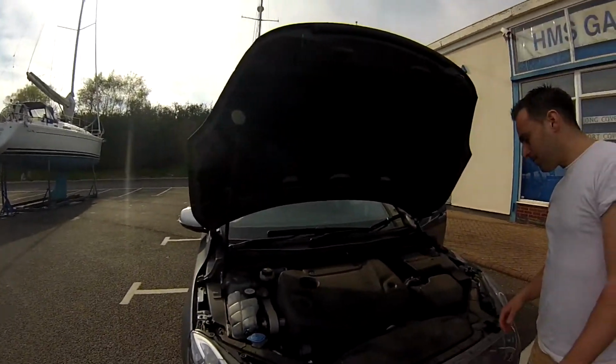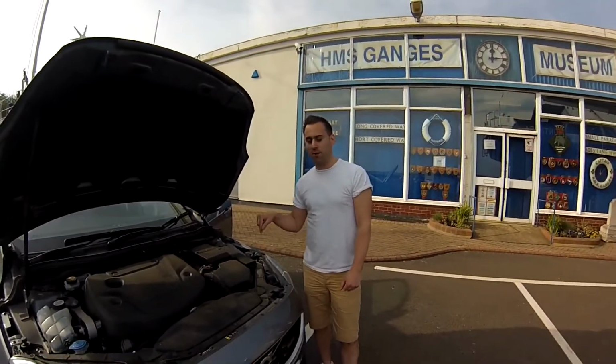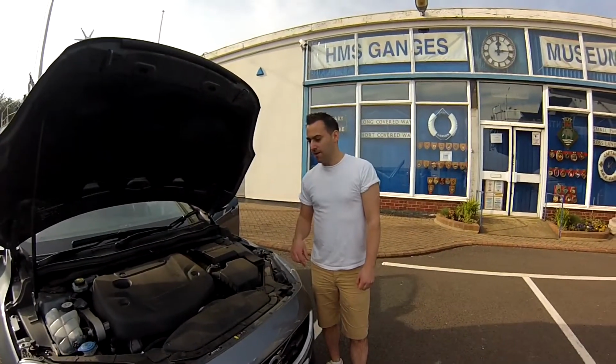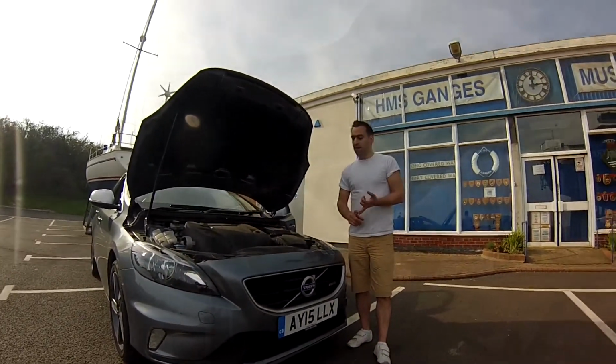But yeah, to be fair, the motor on this car is absolutely superb. It's probably one of its best features. Very torquey, very powerful for a D4.